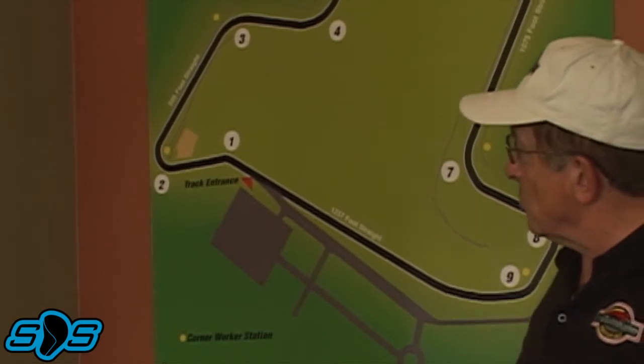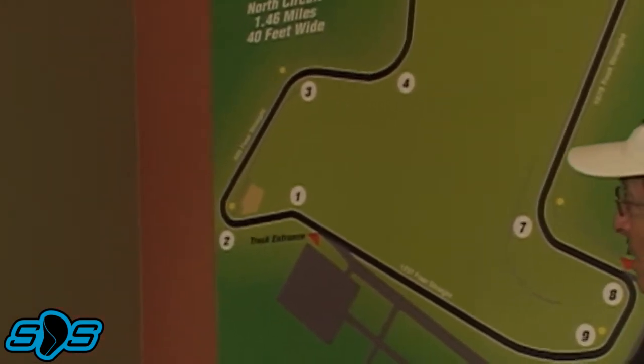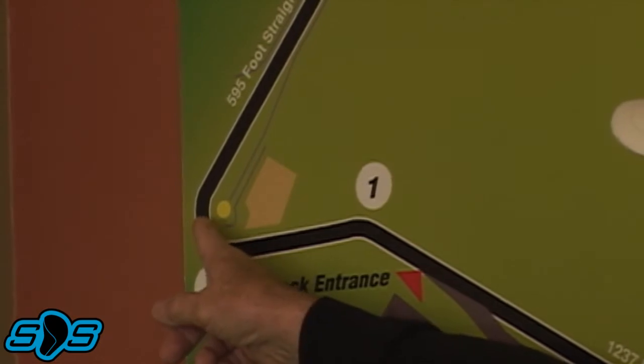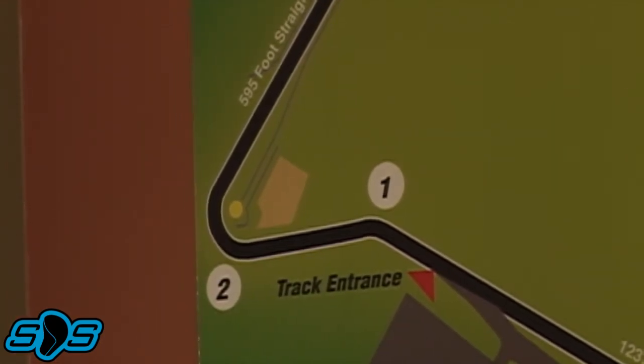And turn 2 is one of the 2 most difficult corners on the north track because 2 is more than 90 degrees and therefore requires a late apex, and it's pretty slow. It's the slowest corner on the track.